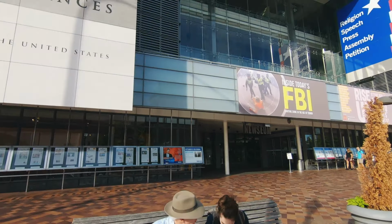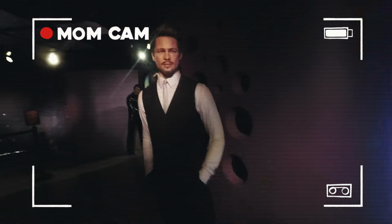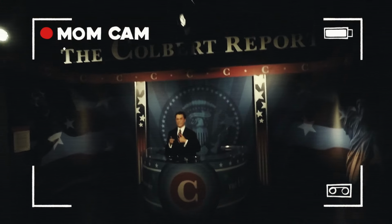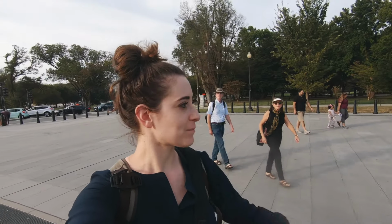While we were at the Newseum, my mom walked over to Madame Tussauds, where they have wax figurines of all 45 presidents of the United States, as well as a wide array of celebrities. We are at the Lincoln Memorial because you can't come to Washington, D.C. without seeing the big monument things. So there's a monument thing. It's right there.